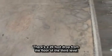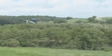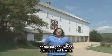There's a 20-foot drop from the floor of the third level down to the floor of the central level. From a secret door in the upper lofts, you can have a spectacular view of the countryside. Built around 1880, the Meinert barn is one of the largest Swiss cantilevered barns in Greene County.